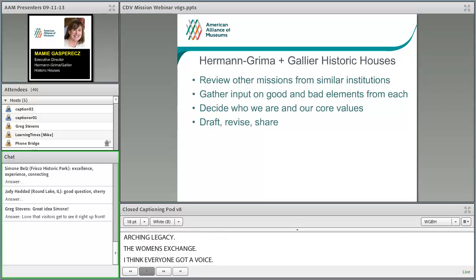So, Mamie, I really love the emphasis you placed on looking for those words that really elicit an emotional response. And a couple of our colleagues in the audience have shared some of their education words like excellence, experience, connecting, curious, investigation. I love that our colleague Simone has their mission statement posted for visitors and staff and volunteers right up front, all of them, to see what the museum's about. So Charlie, maybe you can share a little bit about your process.